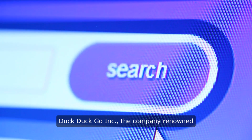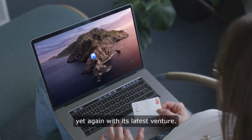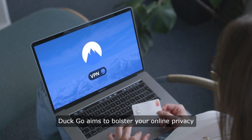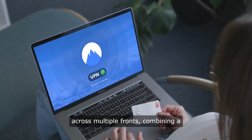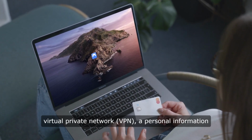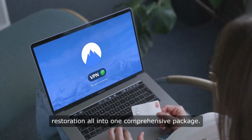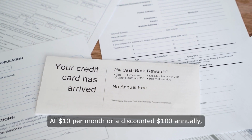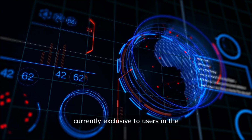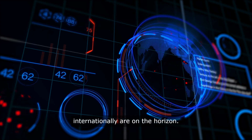DuckDuckGo Inc., the company renowned for its staunch privacy-centric search engine, is pushing the envelope yet again with its latest venture. Introducing the Privacy Pro plan, DuckDuckGo aims to bolster your online privacy across multiple fronts, combining a virtual private network, VPN, a personal information removal service, and identity theft restoration all into one comprehensive package. At $10 per month or a discounted $100 annually, this plan is not just affordable, it's currently exclusive to users in the United States, though plans to expand internationally are on the horizon.